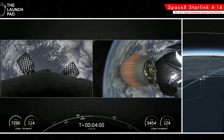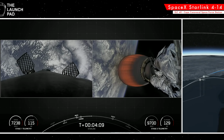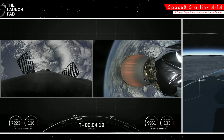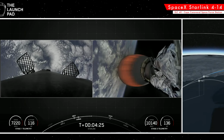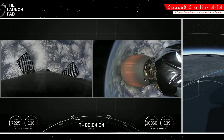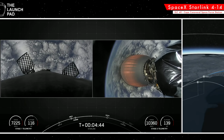Everything continues to look nominal for both first and second stage. Acquisition of signal, Bermuda. Beautiful shot of the second stage MVAC engine there on the right-hand side of your screen, with the beautiful blue marble rotating slowly behind it. Now that first stage, as you can see, is beginning to basically float its way back to Earth. It's currently above the Earth's atmosphere. In order to help it make its way back through the Earth's atmosphere, we're going to perform a re-entry burn.